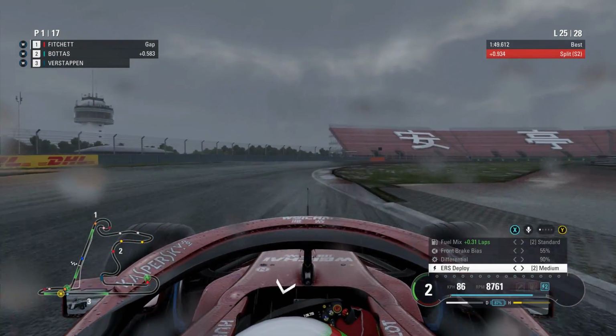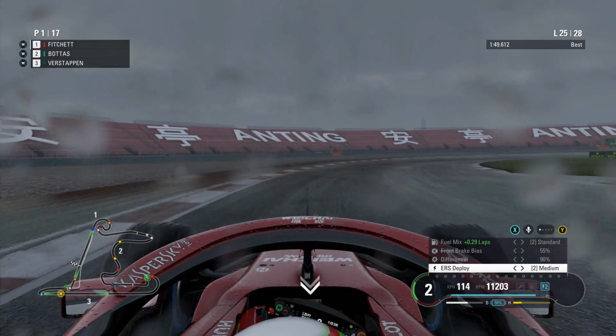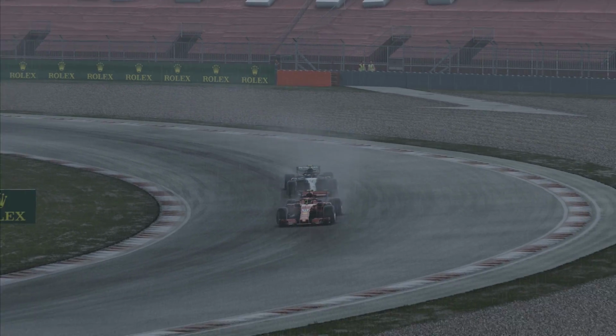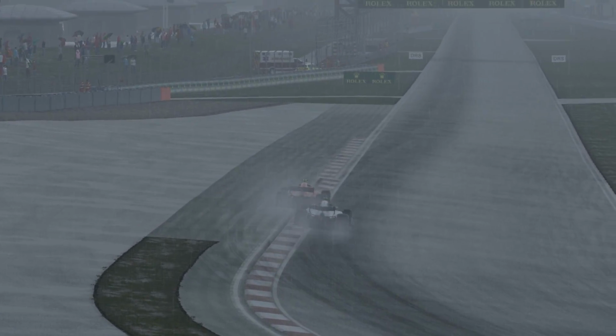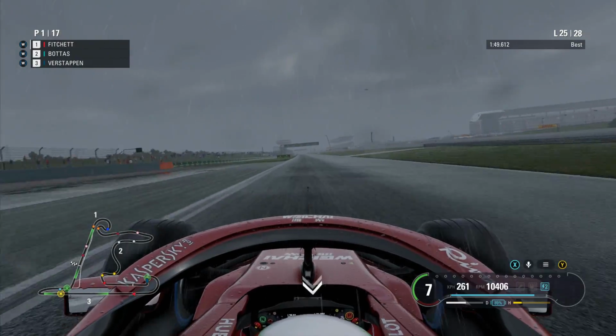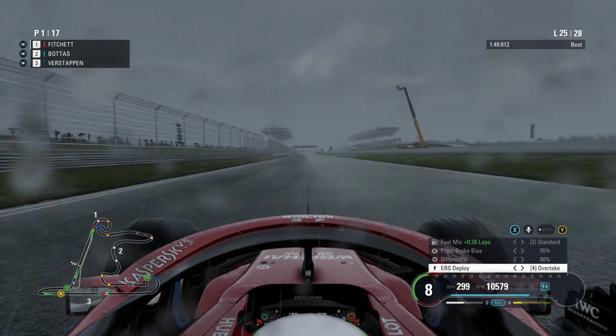A little bit deep though into that left-hander. That's going to compromise our run through that right-hander and our run all the way down this long back straight, squeezing on the power of the back end, trying to get away from us. Valtteri Bottas is right on our gearbox. We're going to push him across to the right-hand side of the circuit a little bit.